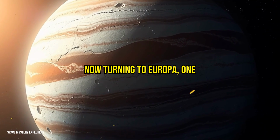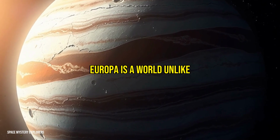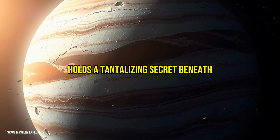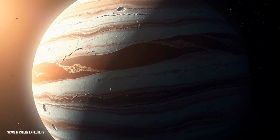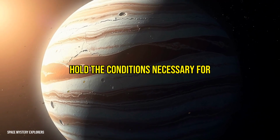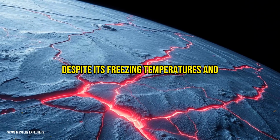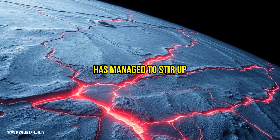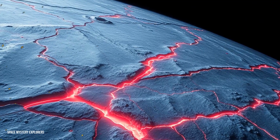Now turning to Europa, one of Jupiter's most intriguing moons. Europa is a world unlike any other, encased in a thick shell of ice that holds a tantalizing secret beneath its surface, a vast subsurface ocean. Scientists are captivated by this hidden ocean because it might hold the conditions necessary for life to exist. Despite its freezing temperatures and distance from the sun, Europa has managed to stir up hope for finding extraterrestrial life within our very own solar system.